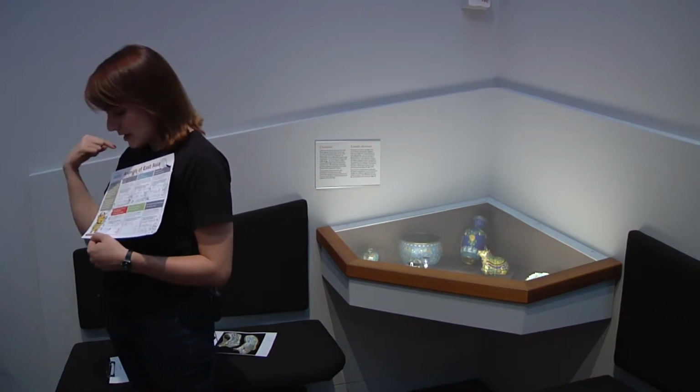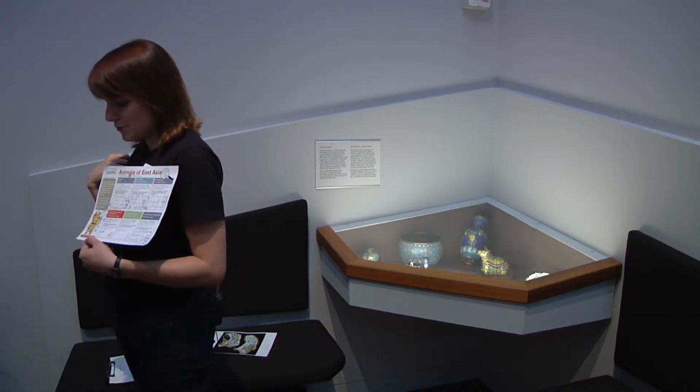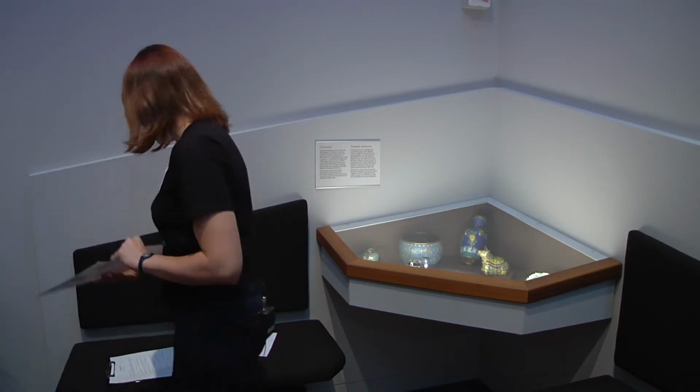So as I mentioned, he starts with this basic form, but we can add things for him to be doing, make him active in an activity that you would be able to do yourself at the museum, which is really important.